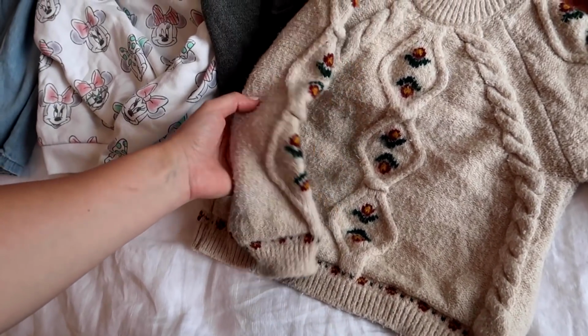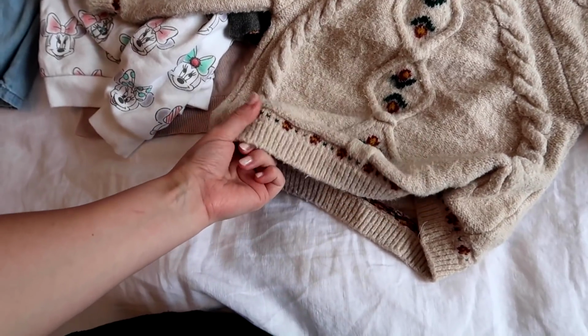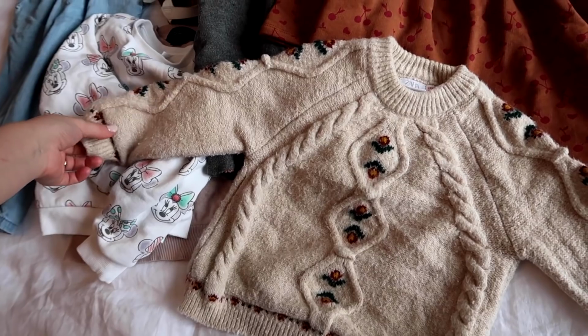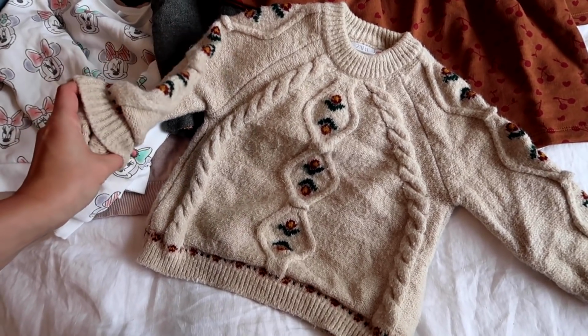This gives me like cottage core Nordic vibes. And you guys, when I say cozy, I mean cozy. This is so soft, and Haley was just in love with it. She had to try it on. It was 85 degrees outside when this arrived, and she insisted on wearing it all day.